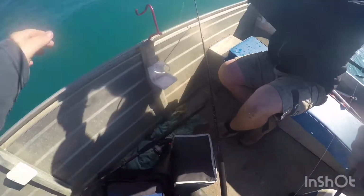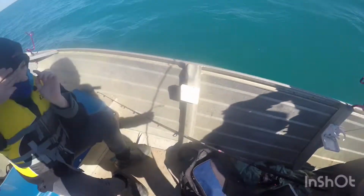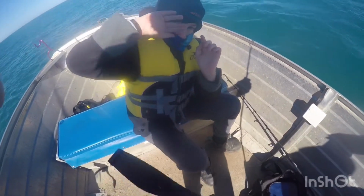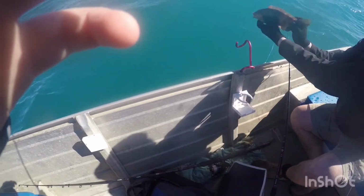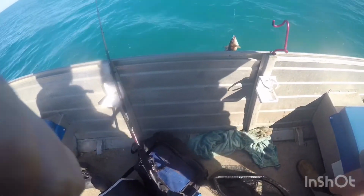It's like a cat. Whoa. Hey, he's got a little rest. Having a rest. Pretty cool. Bit of fun. See ya. Oh, it's a wrasse. Nice one. Got an actual fish today.